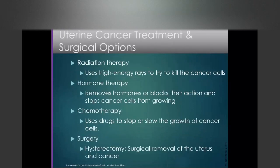The treatment options are pretty much the same. Radiation in certain stages. If you have precancer cells of the uterus, depending on which type of precancer, we can actually treat that with pills, and that will reverse it. There's also chemotherapy and surgery. Everybody with endometrial cancer is going to end up with a hysterectomy because that's the only way to know if you need further treatment.